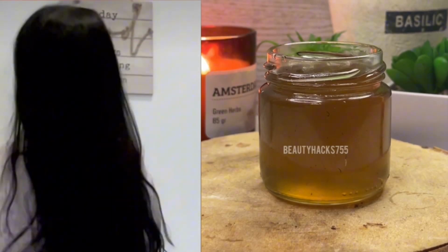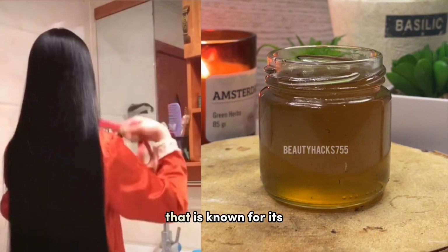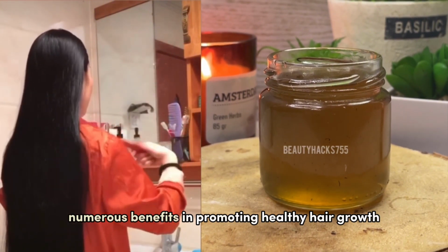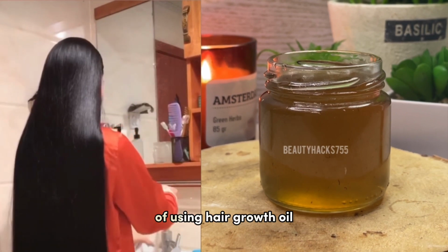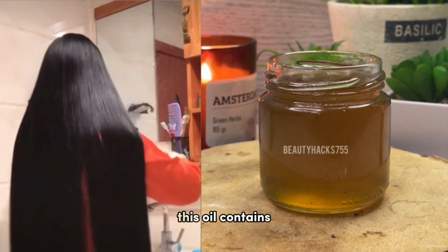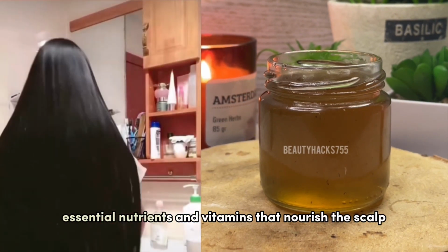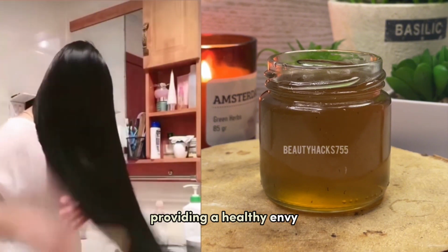Hair growth oil is a popular product that is known for its numerous benefits in promoting healthy hair growth. Here are some of the advantages of using hair growth oil. 1. Nourishes the scalp. This oil contains essential nutrients and vitamins that nourish the scalp, providing a healthy environment.